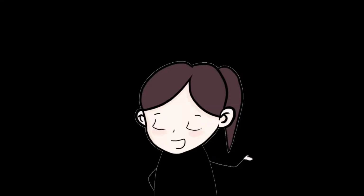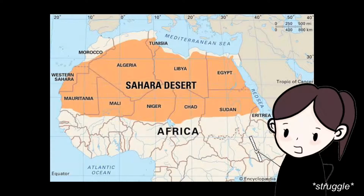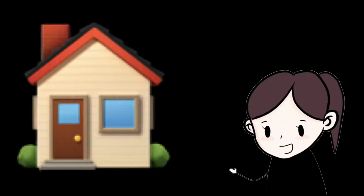Fennec foxes live in deserts and semi-desert habitats located in North Africa throughout the Sahara Desert and east to Sinai, Arabia. I'm sorry if I butchered that. Anyway, they prefer sandy deserts and arid regions with desert grasses or scrub vegetation. They don't necessarily have a geomorphic feature they prefer, except for the burrows they dig themselves to provide them with shelter and safety from predators.